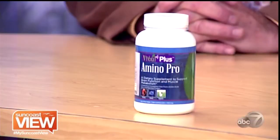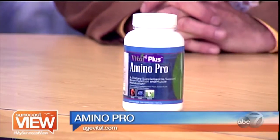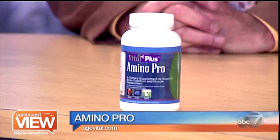So what are things that our bodies could be missing that are zapping our energy? My favorite, Wonder Woman's favorite, is my Amino Pro. It's loaded with all the essential amino acids, the non-essential amino acids, and the conditionally essential amino acids. So we're missing amino acids, and this could be the reason we're all tired. Is that stuff you can test for?